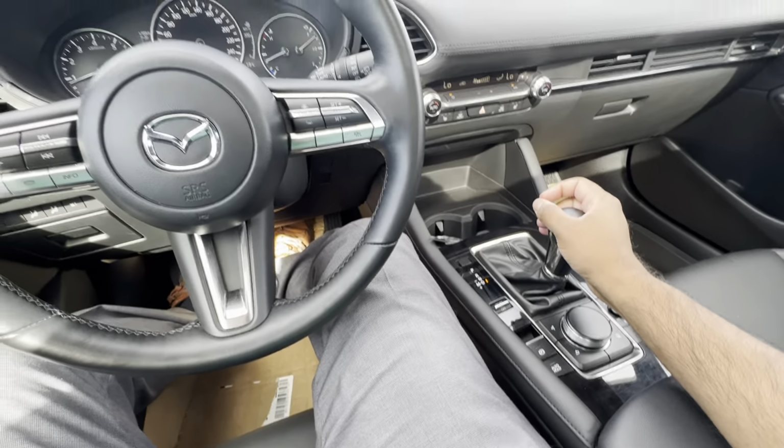Let's talk about this interior. So this interior was a big selling point for us. It feels high-end. The materials are great. The stitching's great. The driving position as well. Everything's padded. Everything's put together very well. It feels like a far more premium product than the price suggests.